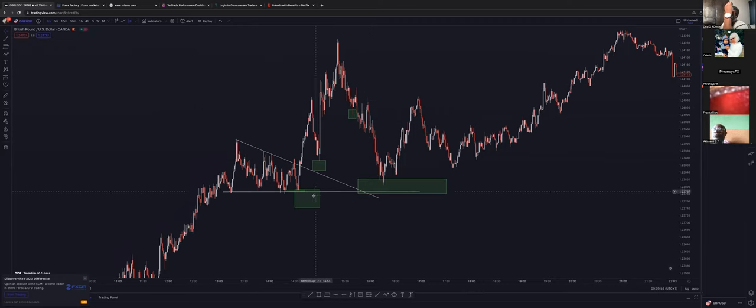When you see the candle, I traded this. I bought. Do you understand? But I didn't call it out. Why did I not call it out? Because it happened so quickly. It's on the 1 minute time frame, so I didn't call it out.